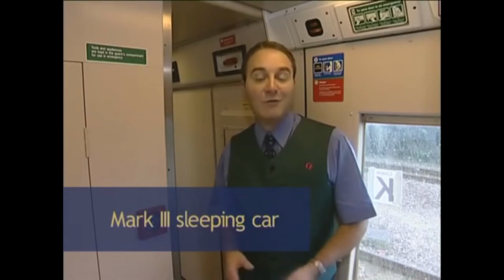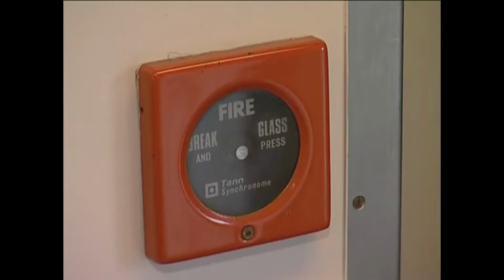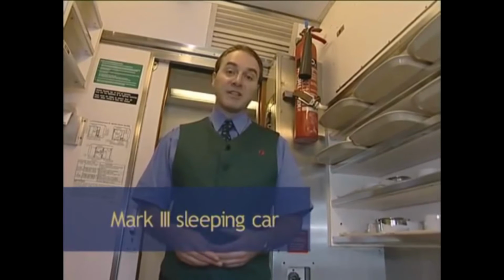Sleeping cars have their own fire alarm system, which is activated by smoke, or may be manually activated by breaking the glass of the alarm panel and operating the alarm. If you discover any kind of fire in a sleeping car, you must raise the alarm. A CO2 extinguisher is located in the crew room and a foam extinguisher at the other end of the corridor. Coach E in our HST formation has a toilet for the disabled.